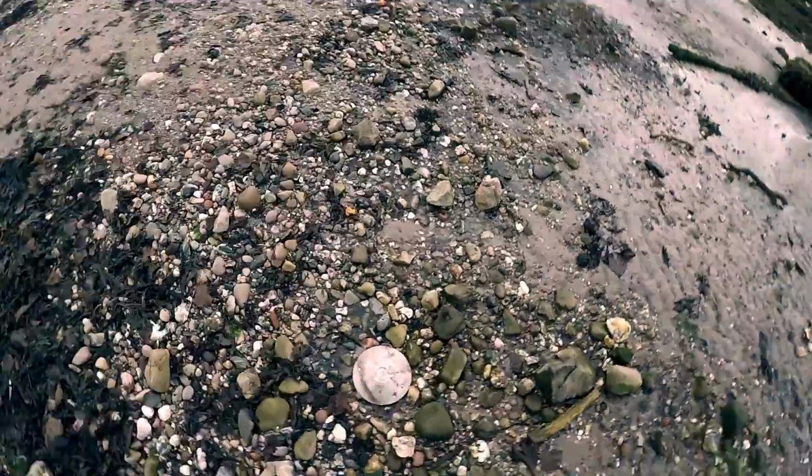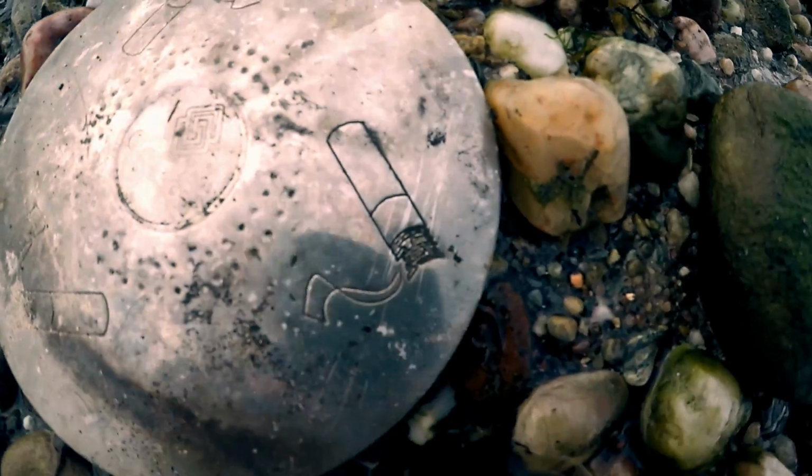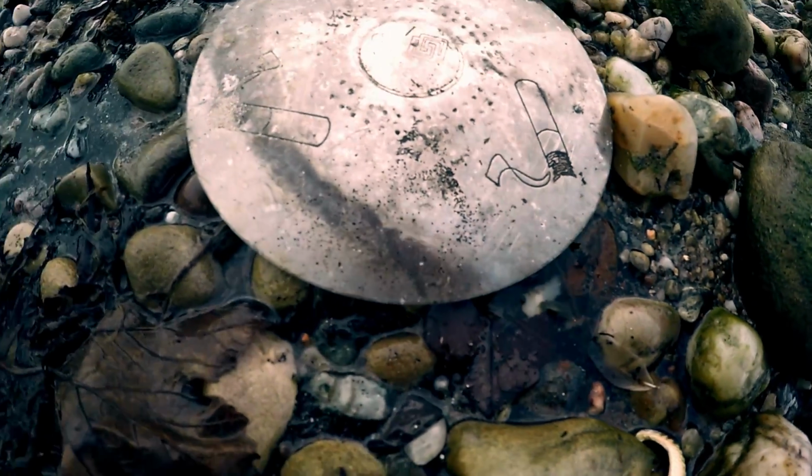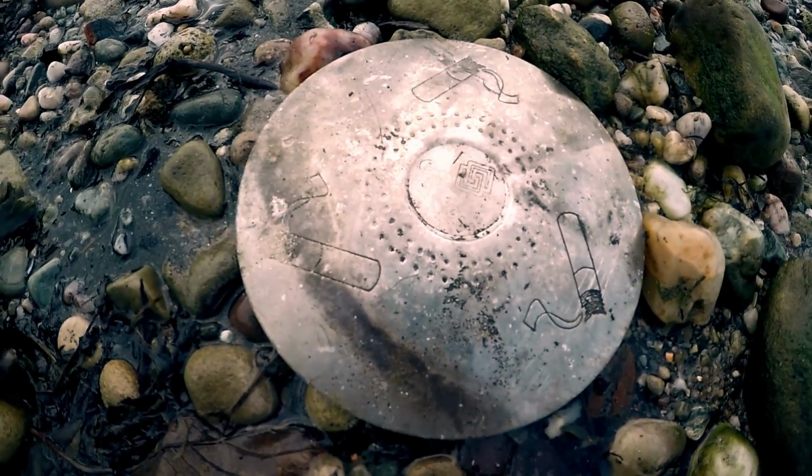There's the lid off of a bin, cigarette bin. As you can see, the cigarette marks on there. That's the cap where you stub your cigarette out.